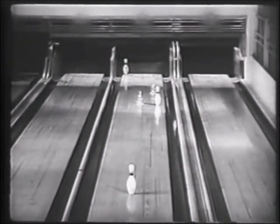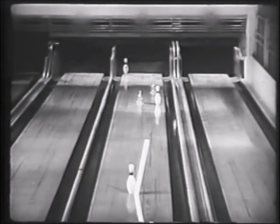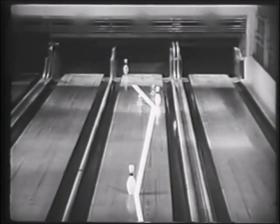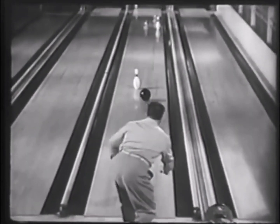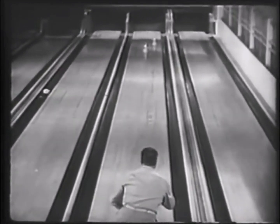Look. First, he'll pick off this pin, then deflect the ball off the second pin, sending it between the lamps, and finally, pop off the pin way over here. Well, here we go. What a shot, fella.